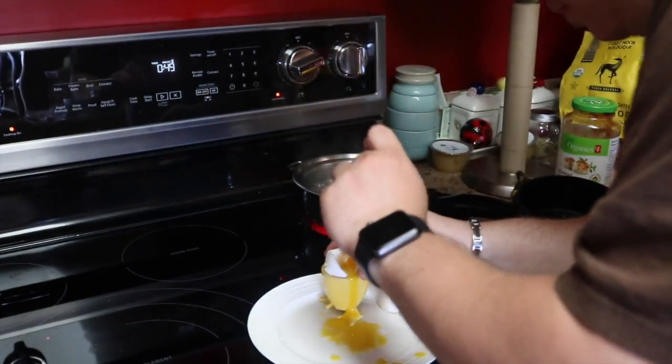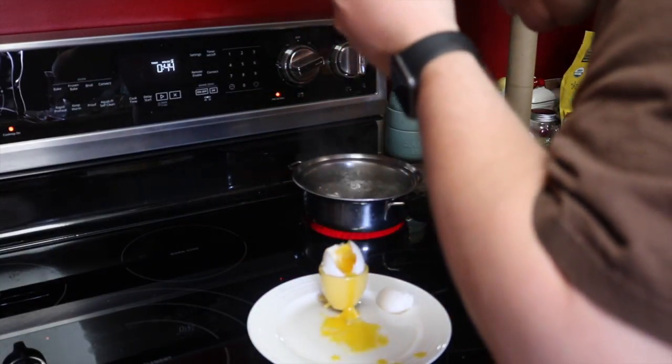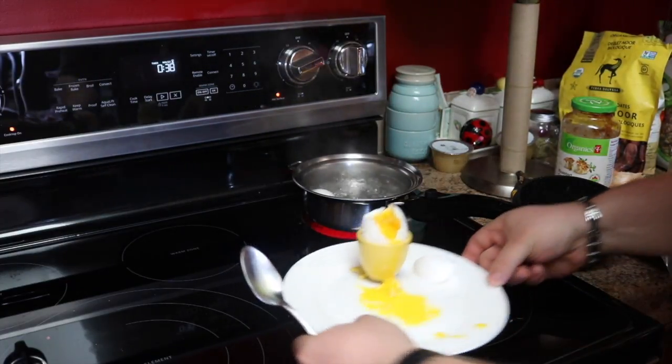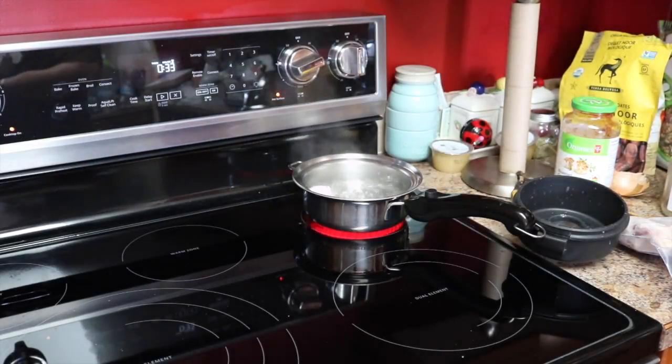That is so good. You know, I'm gonna try some of it now. That's a good egg. That's a good runny egg. Nice. So we still gotta wait the last 30 seconds for our hard-boiled egg.